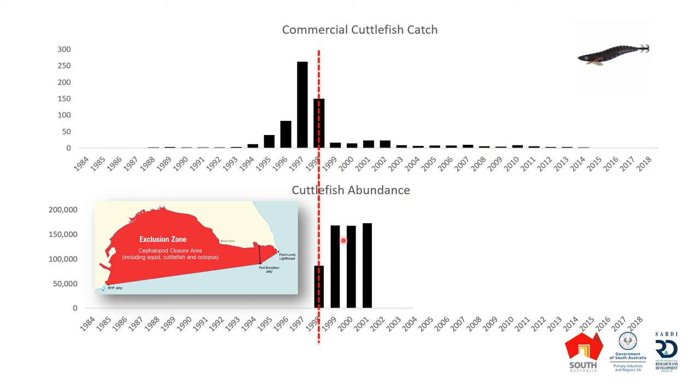Now, the corresponding surveys of the cuttlefish abundance were relatively stable in those subsequent years straight after the imposition of that closure. Around about 150 plus thousand animals. So it seemed like that closure was really good in arresting those commercial catches and maintaining that population through time.